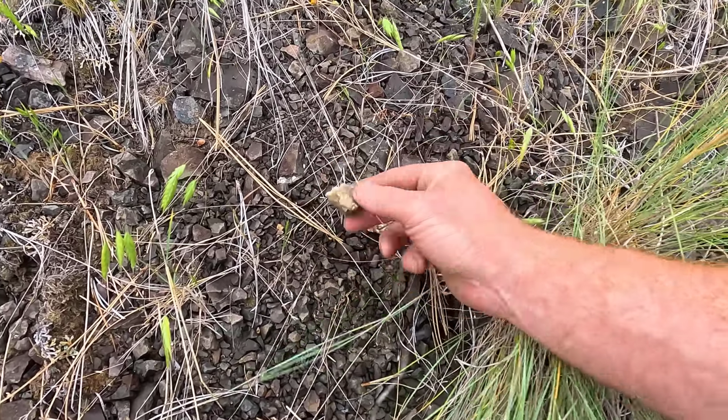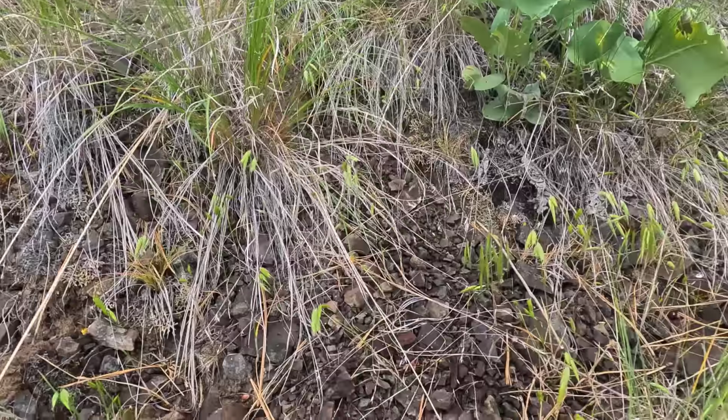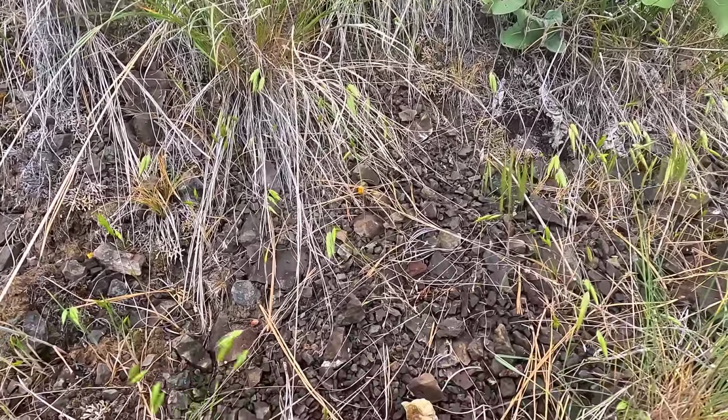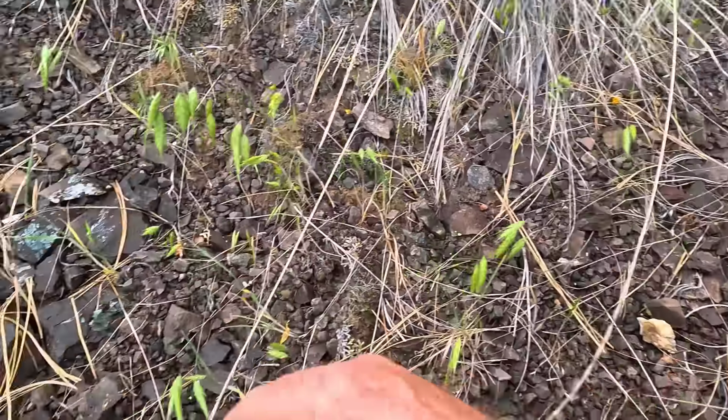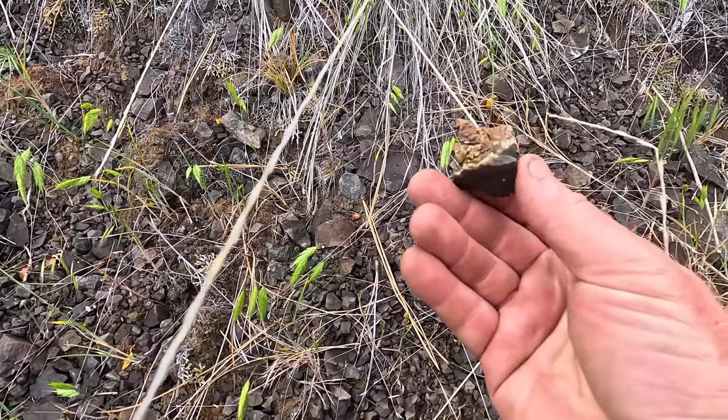This is a carbonate seam. I'm still in the talus, so up there somewhere is going to be where it came from. Carbonate seam, I see a few pieces, like little tiny chunks of it. Here's a bigger chunk. Ooh, rusty. Let's get the close-up on these and show you what neat stuff I'm looking for.